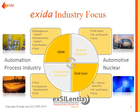We can also help them from the cybersecurity point of view and look at doing SIL verification for the safety side or alarm management and alarm rationalization. That applies also to the end users, where we can come in and do a gap analysis to the standards from the point of view of the 61511 or the Cybersecurity 62443, which we're going to talk a little bit more about today, and provide a range of tools to support that.